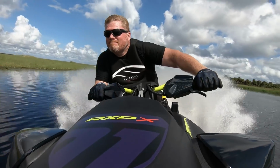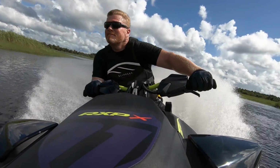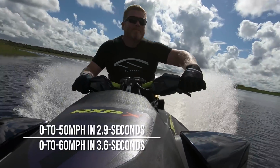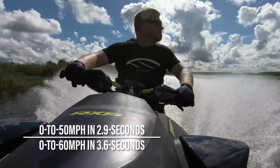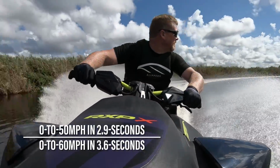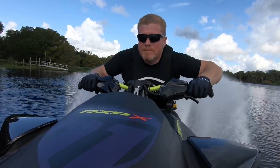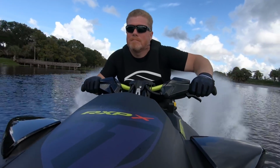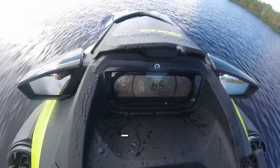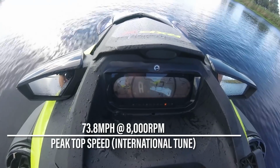All of this equates to a far superior power-to-weight ratio and demonstrative gains in acceleration. Sea-Doo measured 0 to 50 miles per hour in 2.9 seconds and 0 to 60 in 3.6 seconds versus the previous 3.9. And remember, it's got launch control too. And while units sold domestically will be restricted to a US Coast Guard approved 68.5 miles per hour, our unrestricted test unit reached a GPS confirmed yet unsustained peak speed of 73.8 miles per hour at 8,000 RPM.